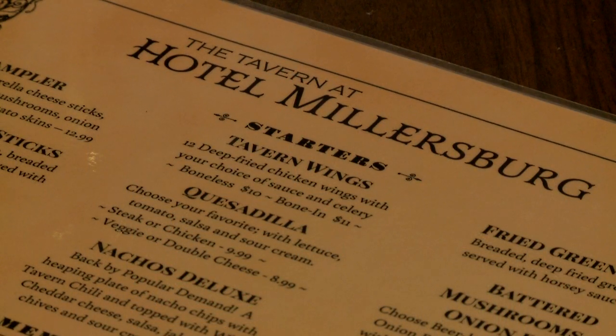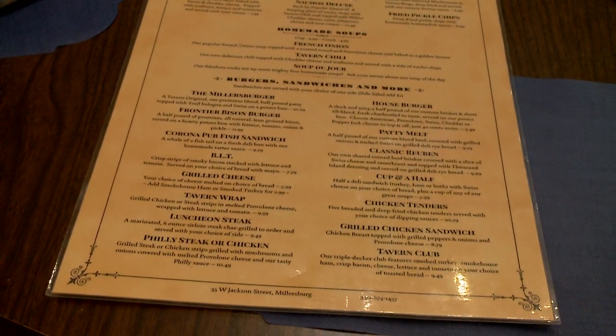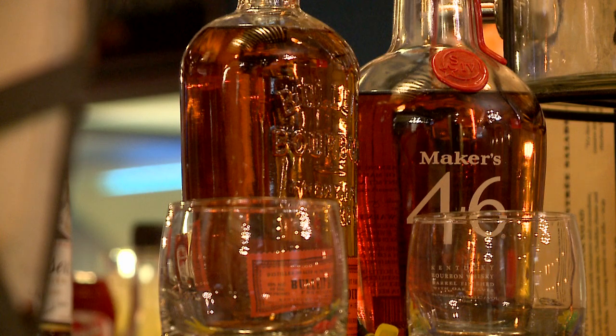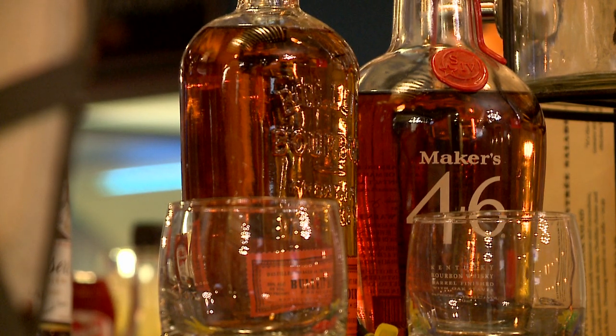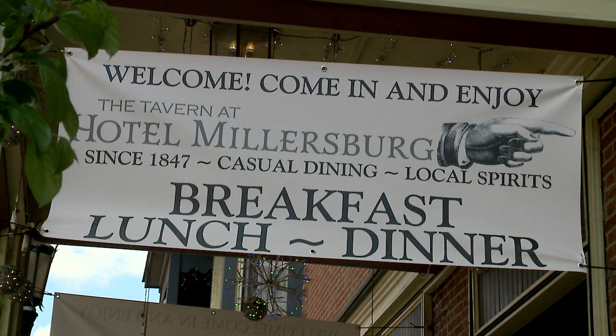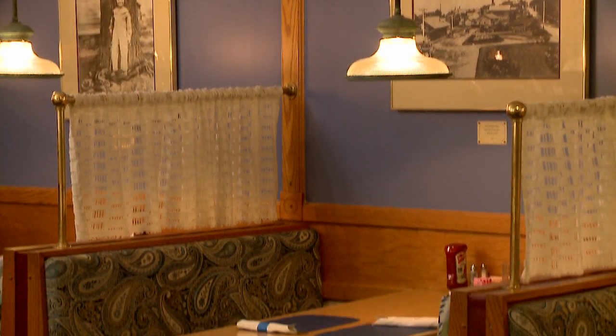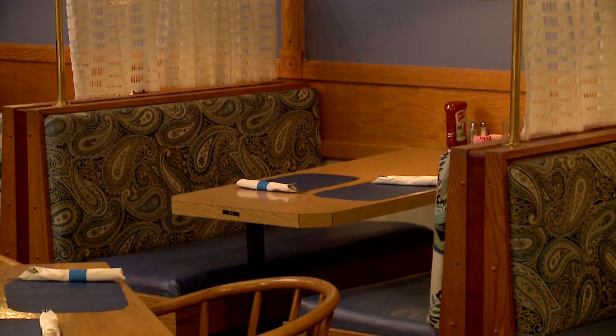The good thing about our hotel is we have a full menu, breakfast, lunch, and dinner. We're open weekdays until 9 or 10 o'clock, and we have a full bar all of those nights. We're also the only place that I know of in Millersburg that has a good sit-down breakfast on Sundays. So we get a lot of people who come from other hotels or bed and breakfasts, and they want to come here for Sunday breakfast. We're here. Nobody else in town is.